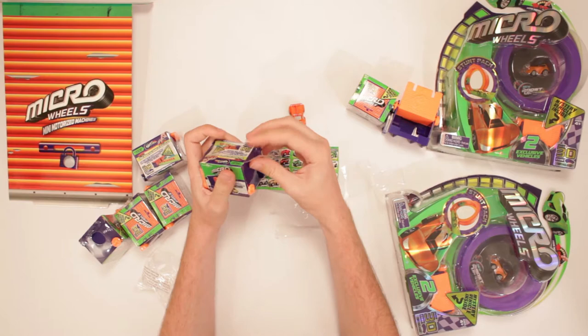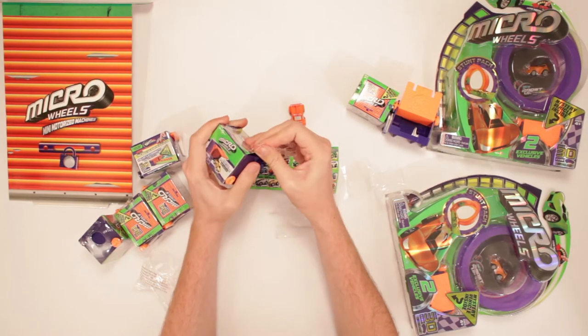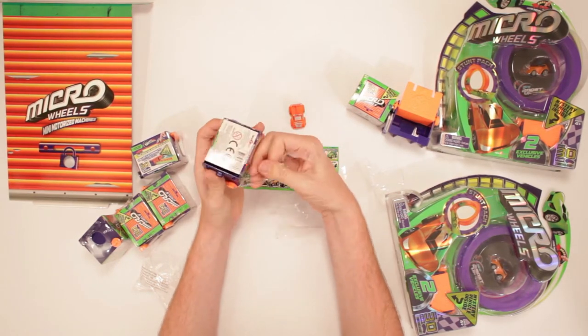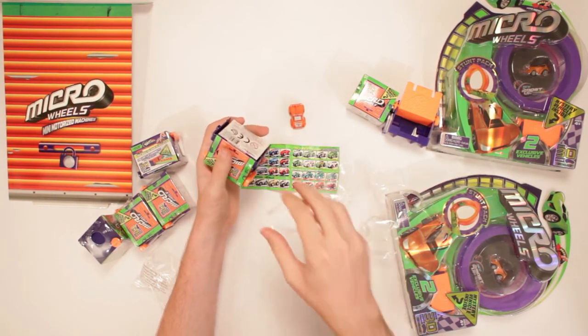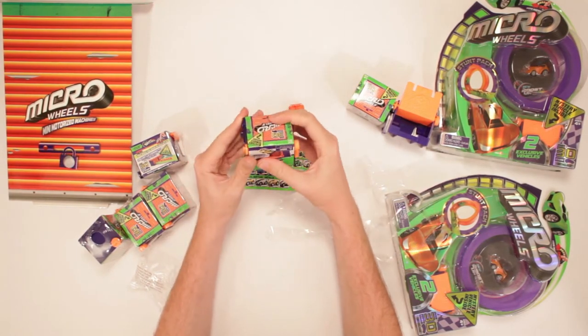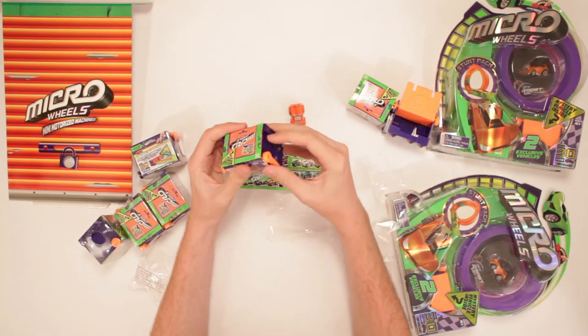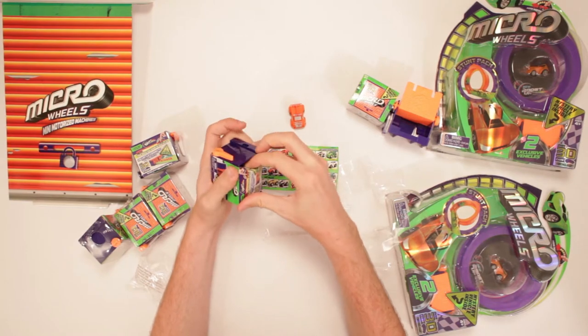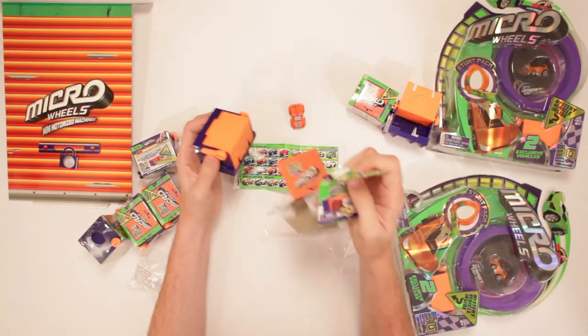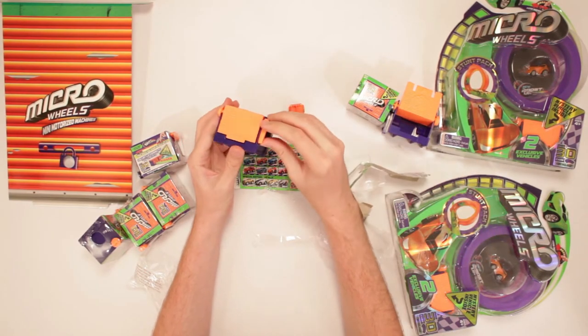I hope I get the Guzzler, or the SWAT bot, or the Rip Snorter, or the Fuego. It's got very fun names. Very fun names. And some are real. Some seem to be made up. So let's take a look here. Get off of there. All right, so we're gonna open up another one.